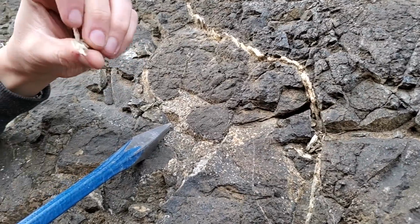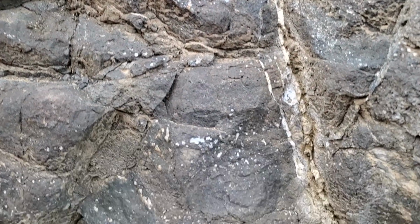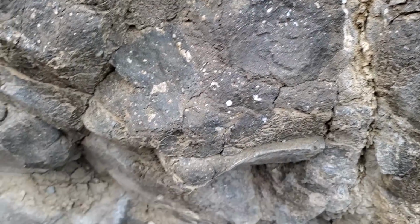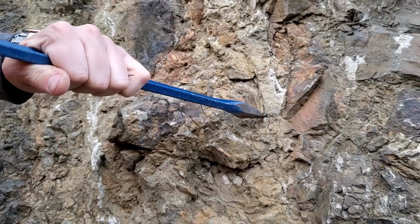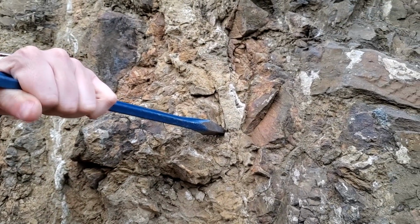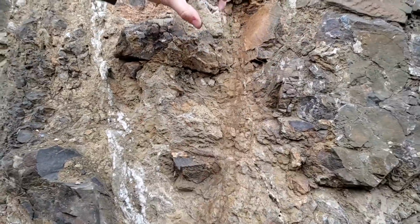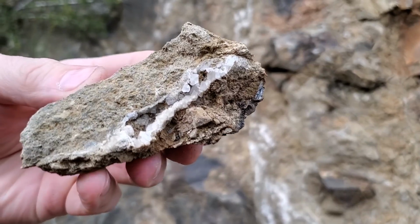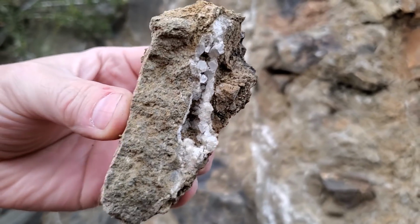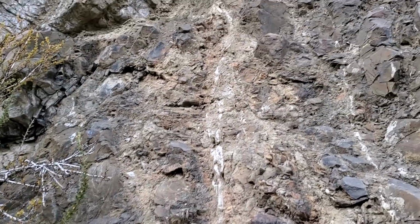Well, whatever it is, it's very, very fragile. I almost think that might be calcite. It looked like there are some other seams like that, whatever that is. Very cool. Figure out what this stuff is. We're going to collect a couple of these. We need to zoom in up there and look at that.